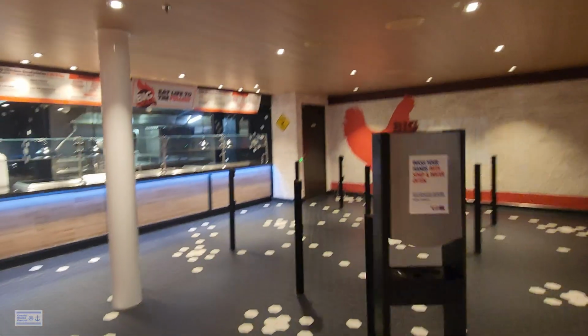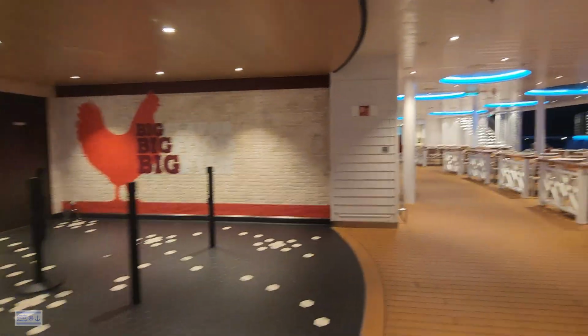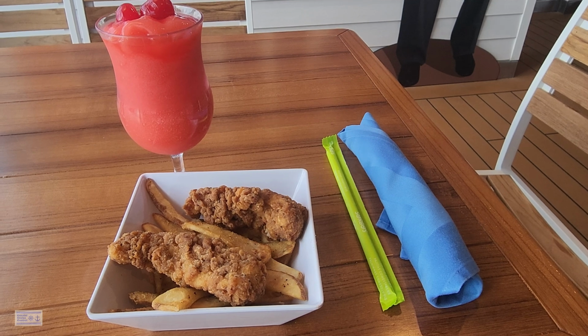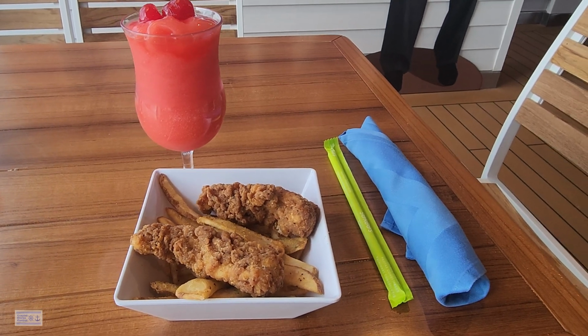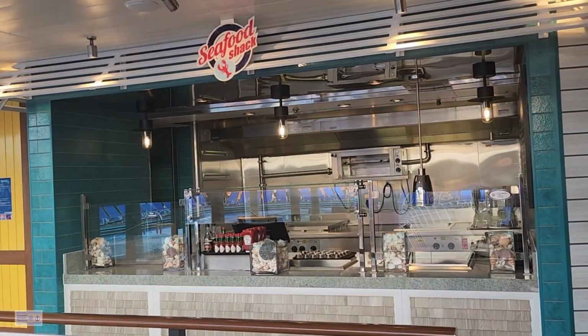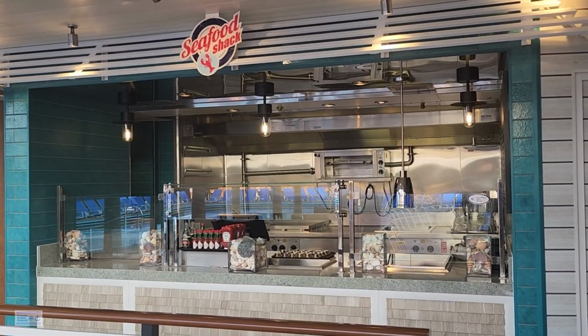Number 4, Shack's Big Chicken. These are the chicken strips. Delicious. And the sauce. Oh, so good. Shack has his own sauce, too. So number 4, Shack's Big Chicken. Number 3, it's going to be the Seafood Shack.